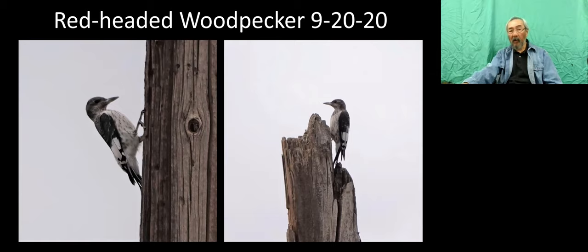And as you can see, it has the shape of the woodpecker. It's black and white. It's got spots on the breast, as many juvenile birds have, to camouflage them. And then its head has not turned red. It will be 1 year old before its head turns red. This is gray. So this is a juvenile red-headed woodpecker seen on September 20th, 2020.